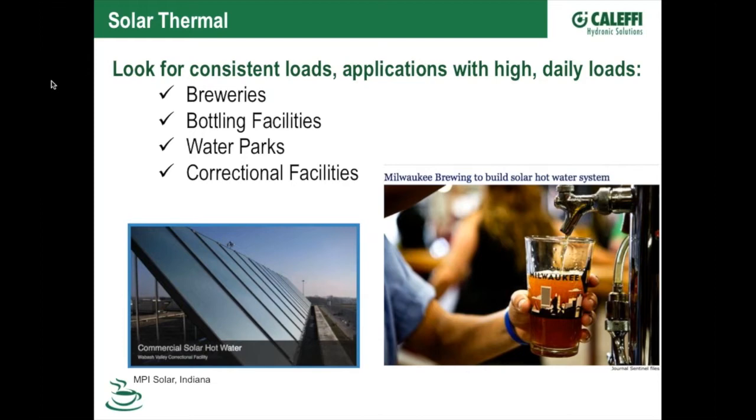Water parks is another good one. A lot of domestic water demand there for showers and stuff like that. If there's a restaurant, certainly there's a load there. But also just keeping all the pools, inside and outside pools and wave pools or whatever. So there's a big consistent load there.